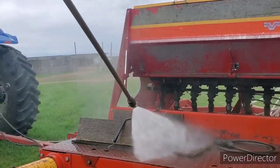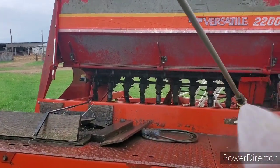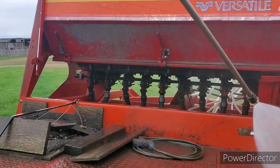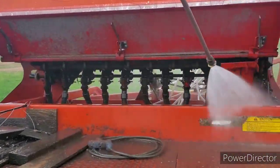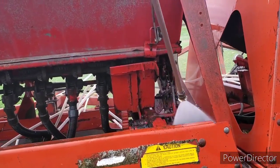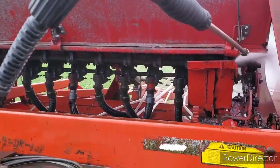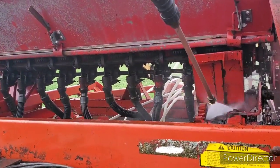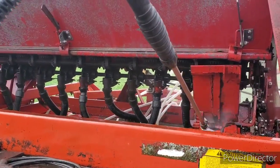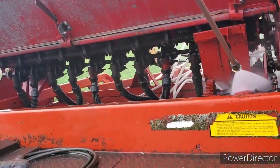I'm going to be taking that piece of crap wood box off of there, I'll tell you that much. I'm going to make a steel one for there. I think I'm going to have to change my end for all those greasable fittings.